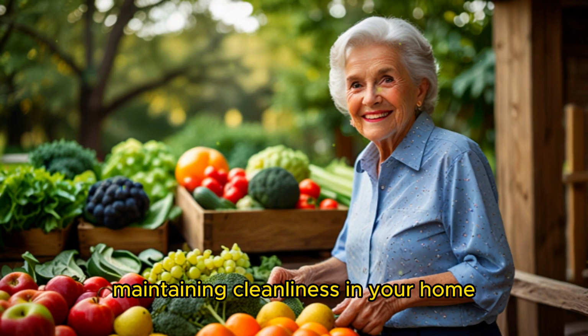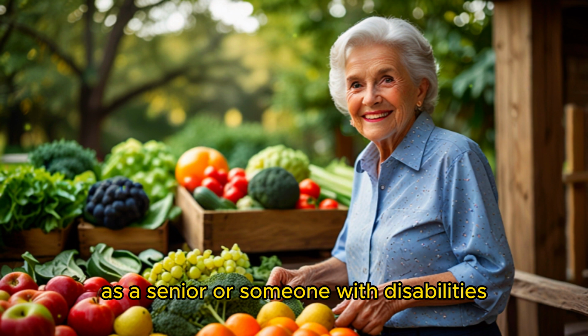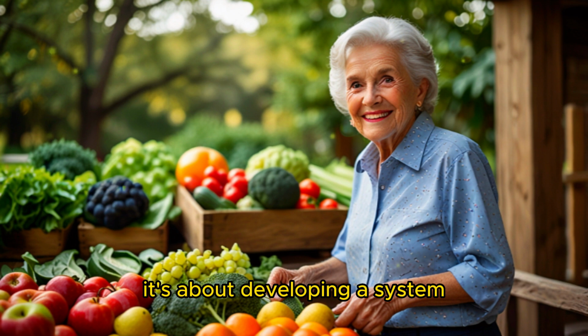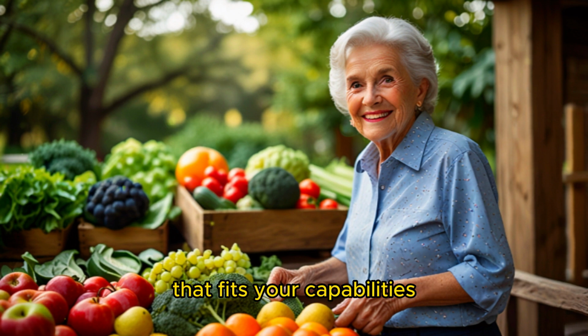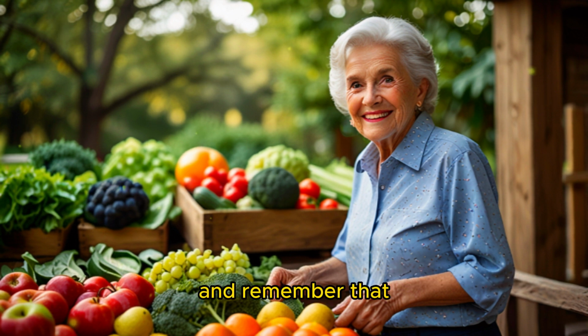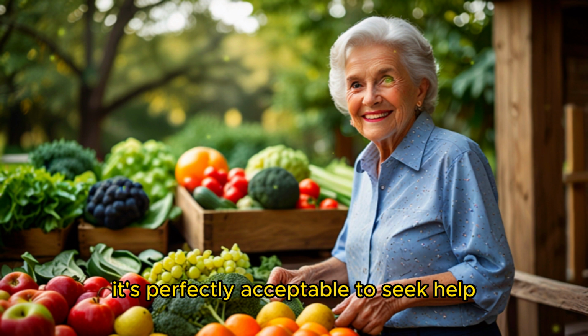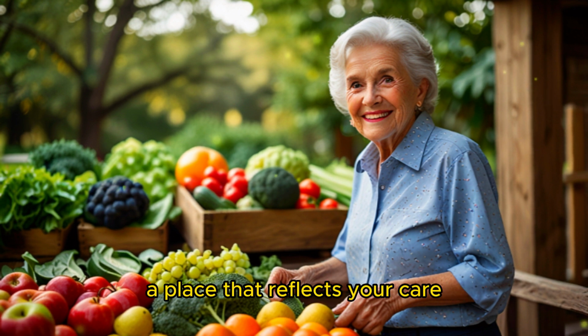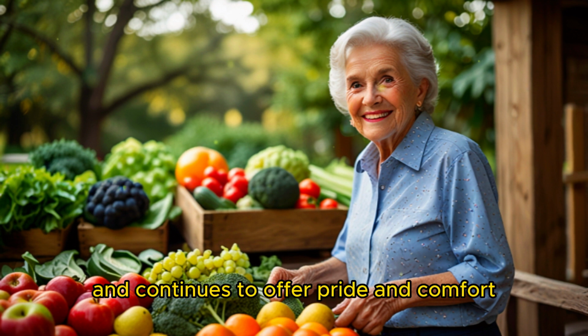Maintaining cleanliness in your home as a senior or someone with disabilities isn't about achieving perfection. It's about developing a system that fits your capabilities. Embrace your efforts, rely on your community for support, and remember that it's perfectly acceptable to seek help. Your home should be your sanctuary, a place that reflects your care and continues to offer pride and comfort through the years.